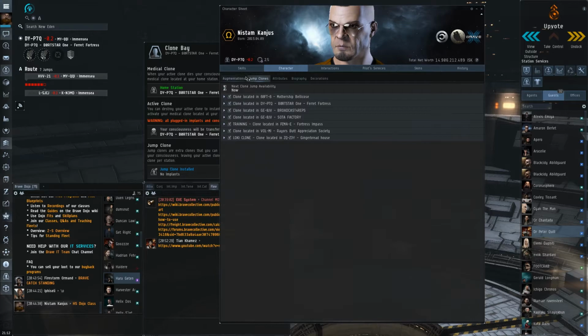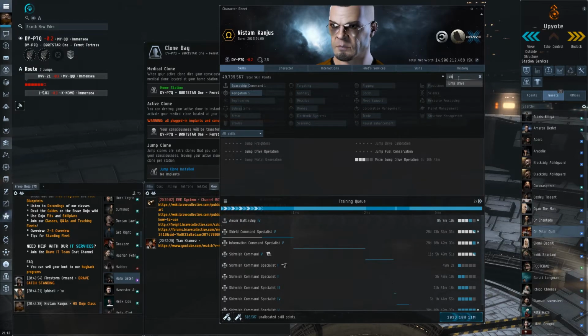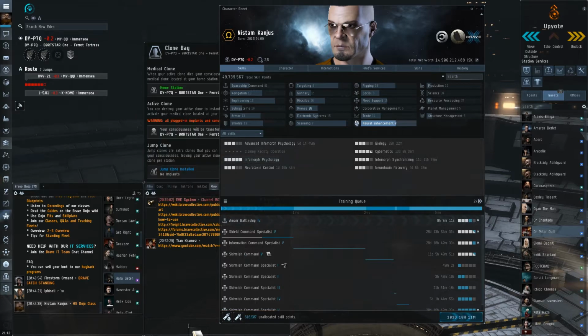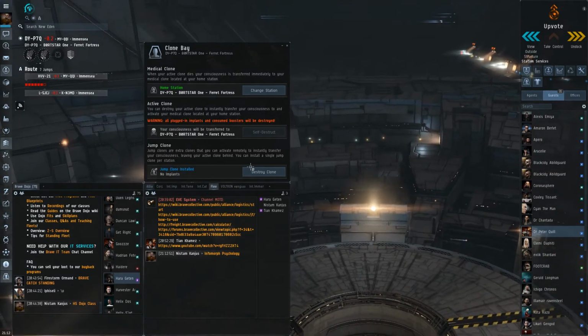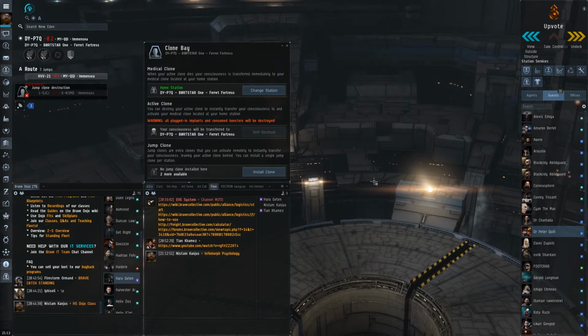You have to train a skill to be able to create jump clones. I'm not quite sure what it is called right now. I think it is infomorph psychology, and that lets you create jump clones. Jump clones are something that you can create in a citadel or a station with a clone bay. So most keepstars and all the staging systems.